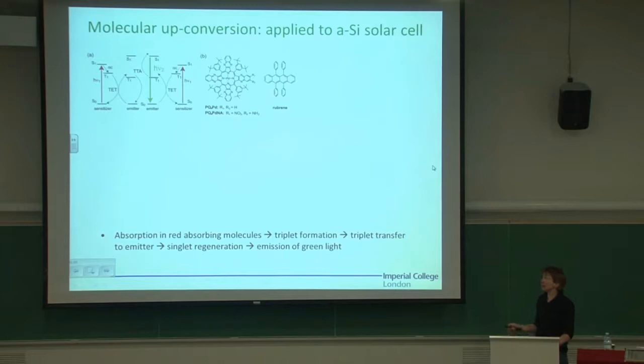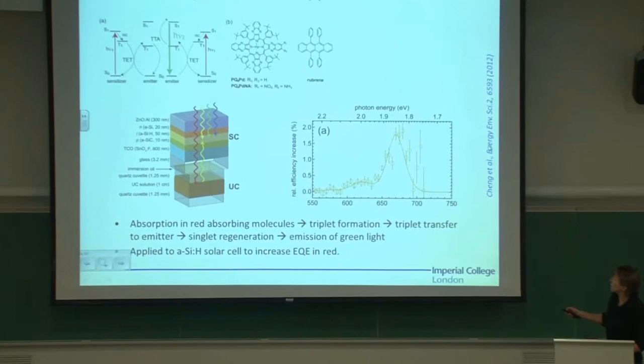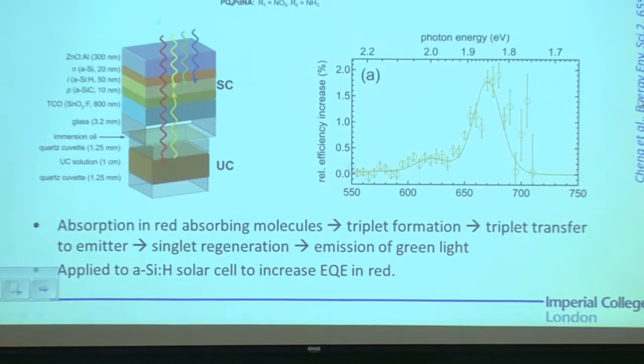So it's two for one. It's not unity. You have to absorb more infrared photons, or I should say red photons, to get fewer red photons out, green photons out. But still, it works. And this is a paper that was published this year by a group at the University of Sydney, and it's really just illustrating the concept.